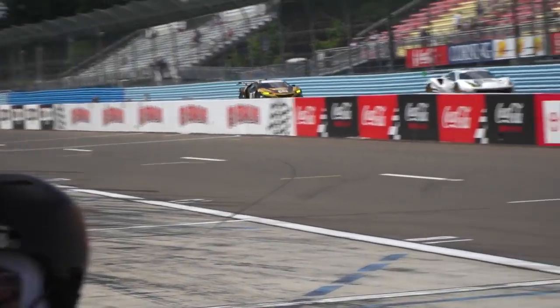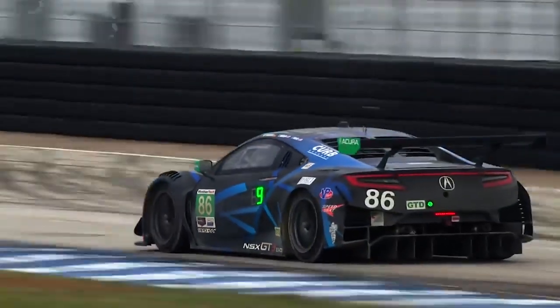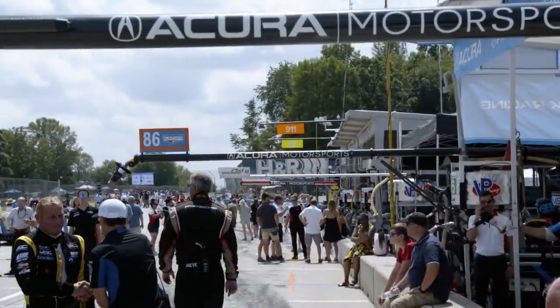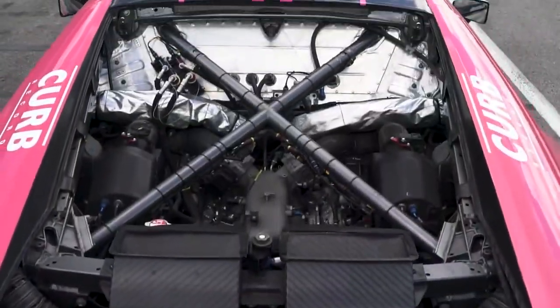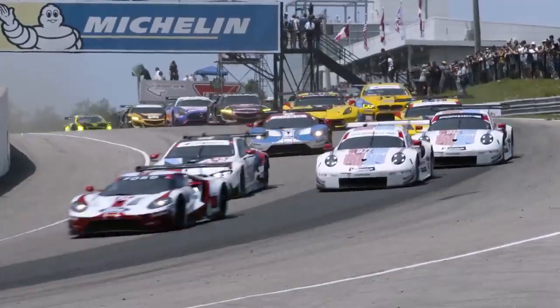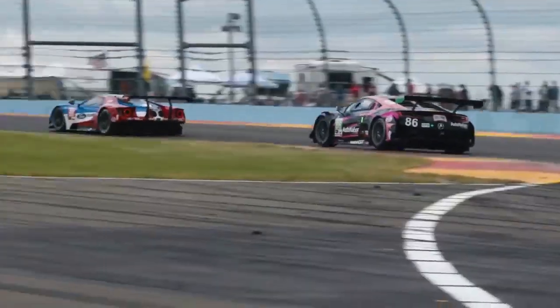If you think about it, performance at the track, race duty is brutal. It's brutal on the whole car, but especially on the powertrain. When you think about the rules, GT3 racing, it's a global series. All you have to have is a mass production based block and head. But the NSX GT3 is the only one that has a bone stock engine.